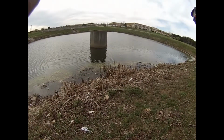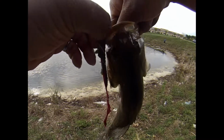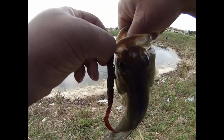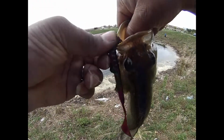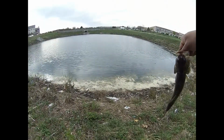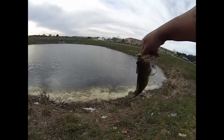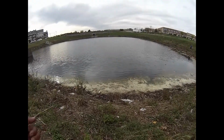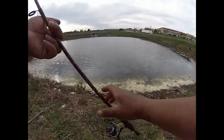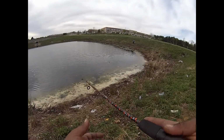Okay, this spot's dried up that quick, so moving right along. And another one, right off in the shallow grass here on the edge. Again in this. Throw it back in there.